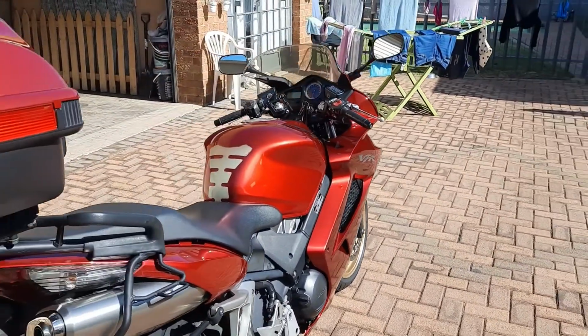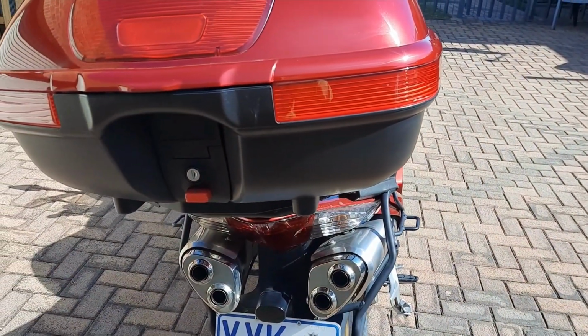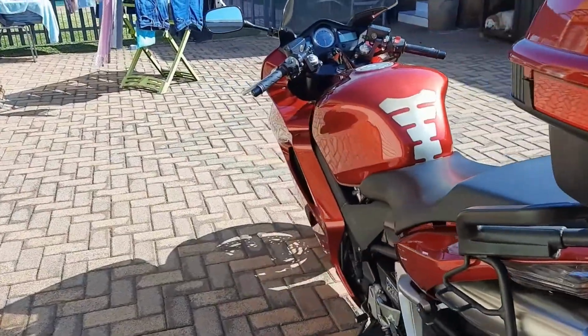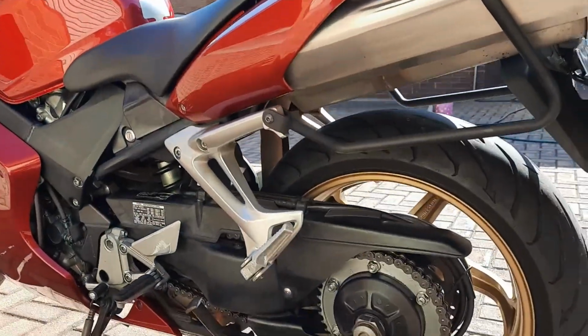The rear end of this motorcycle is quite something, with the twin exhausts on the back, and the exhaust note of the motorcycle is, to say the least, one of the best on the market.